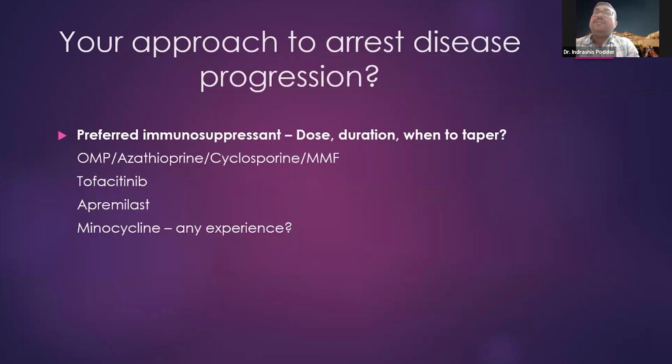And we all know that tofacitinib takes about 4 to 6 weeks to start its action. So I think oral minipulse will cover that period till the time tofacitinib takes up, and then we slowly taper, and by that time tofacitinib is already functional. So I think that's your approach nowadays.